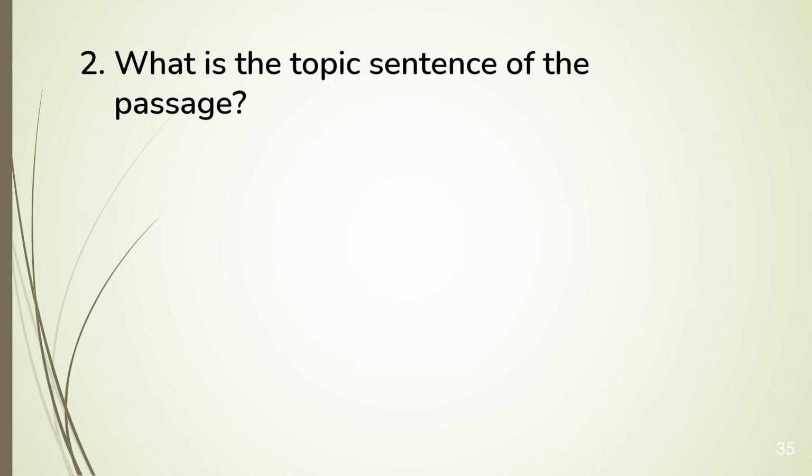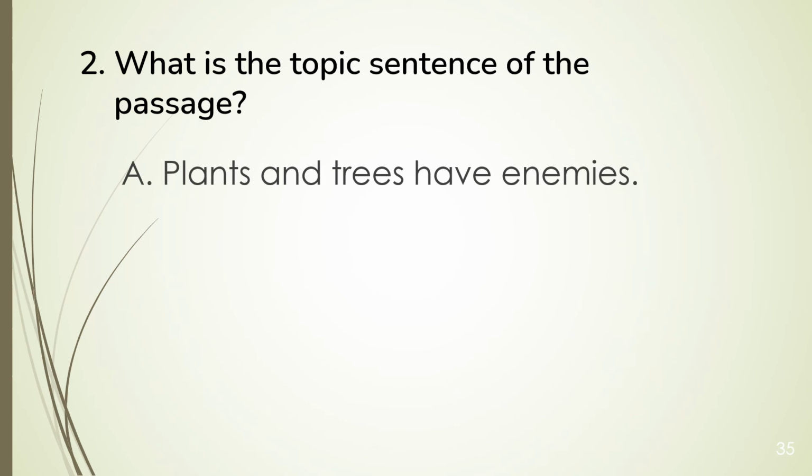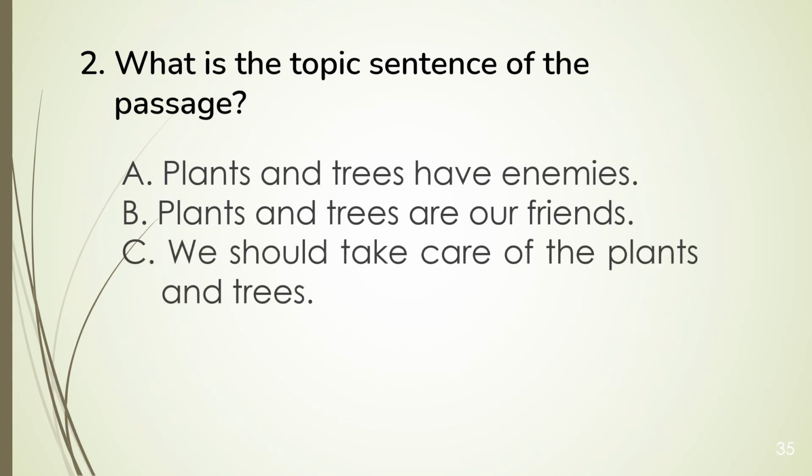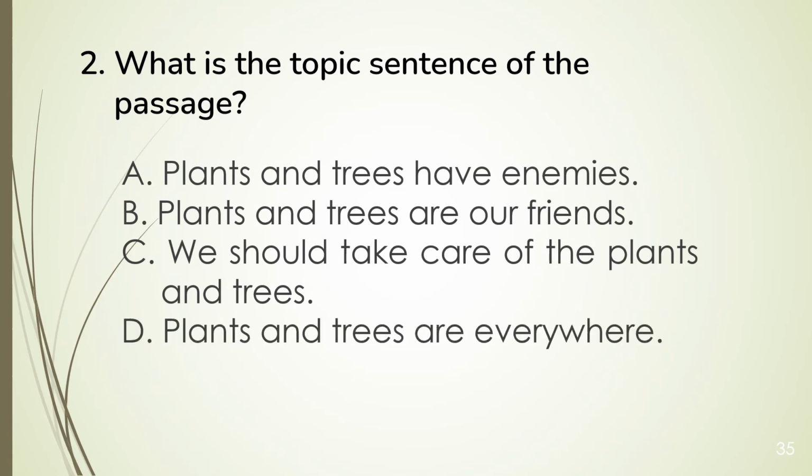What is the topic sentence of the passage? Plants and trees have enemies. Letter B. Plants and trees are our friends. Letter C. We should take care of our plants and trees. D. Plants and trees are everywhere. The correct answer is plants and trees are our friends.